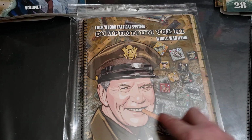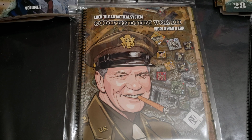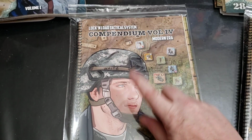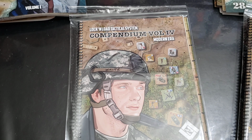Volume 3 is also World War II era. For those of you who may not know, that's Wild Bill Wilder. Wild Bill was a prolific scenario designer and emissary and ambassador for wargaming back in the late 80s, early 90s. If you've ever played Steel Panthers, then you've played a Wild Bill scenario, because he designed virtually all the scenarios and all the campaigns for Steel Panthers. He was a good friend to the company, and unfortunately we lost Wild Bill this last year, so we decided we wanted to get him on the cover as well. And for Compendium 4, Modern Era, that's Patrick White, one of the staff at Lock and Load Publishing, so we figured we'd put him on there as well.